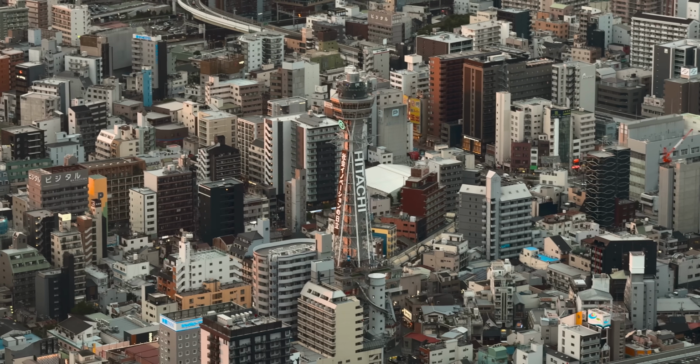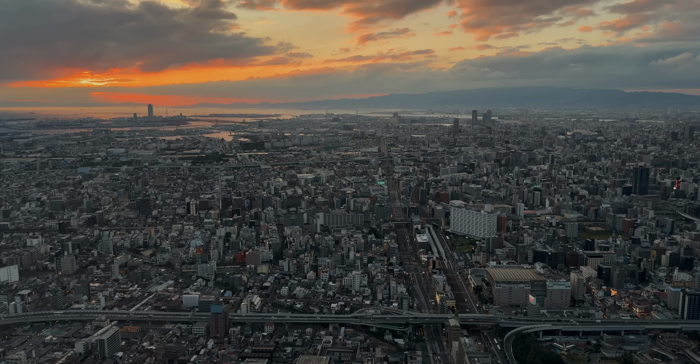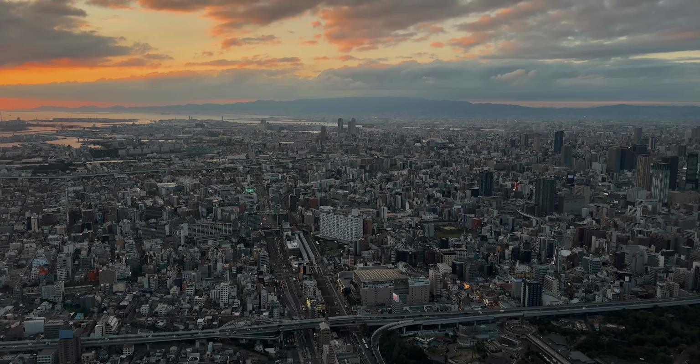But the thing that stood out to me the most is that I could do handheld, somewhat long exposures of maybe 1 second or 2 seconds and get sharp details because of that 10-stop IBIS that's in this camera. This is a pretty significant upgrade from the previous one, and yeah, really, really quite noticeable.